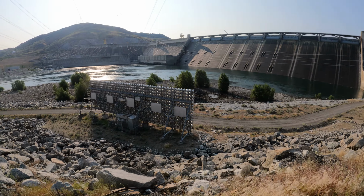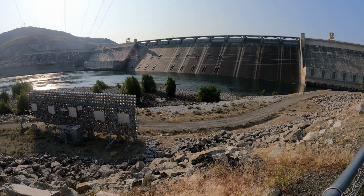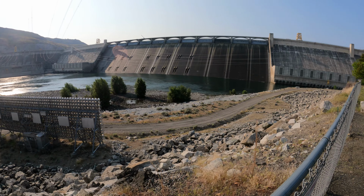So anyway, there's the actual dam. What's weird, it doesn't look that big, but it says it's like a mile wide and hundreds of feet tall. So it must be the proportions that make it seem not so big.